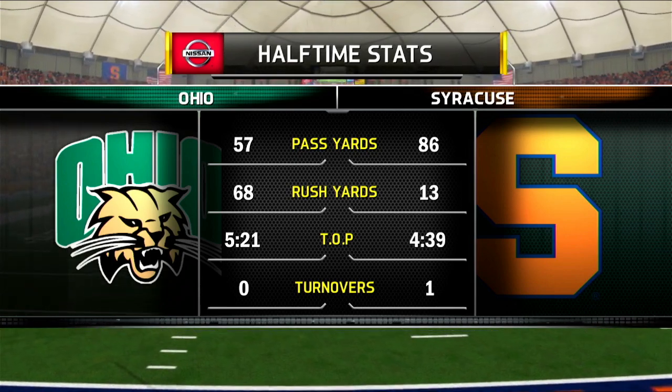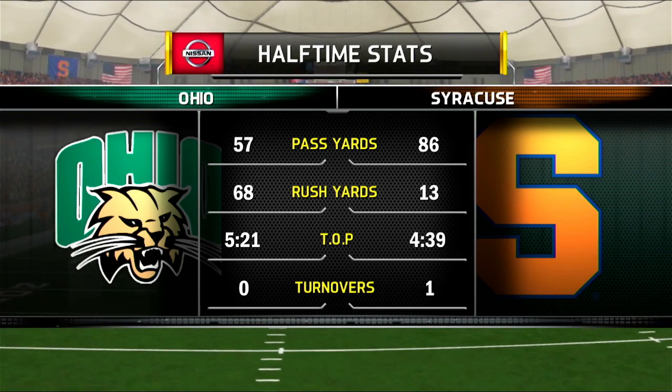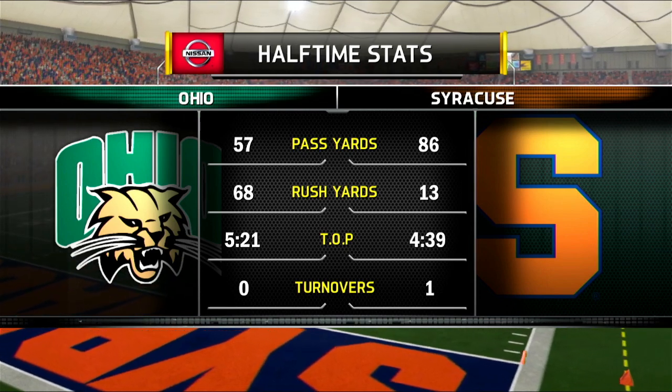And that's one of the biggest keys to defense. Let him throw the underneath stuff, come up, make a good tackle, live to fight another down. You know, I had a wise coach once tell me, teams do not beat you throwing and catching. They beat you by running after the catch. Just about ready to start the second half.